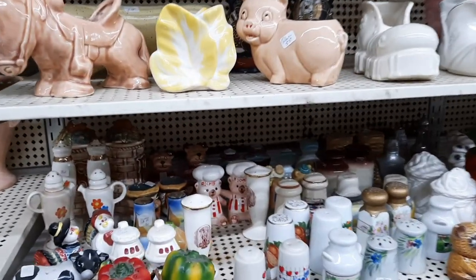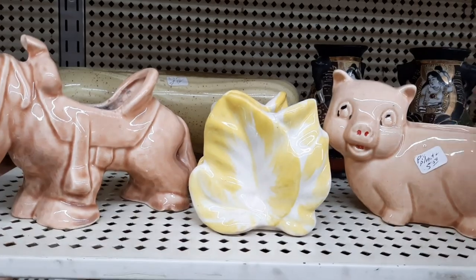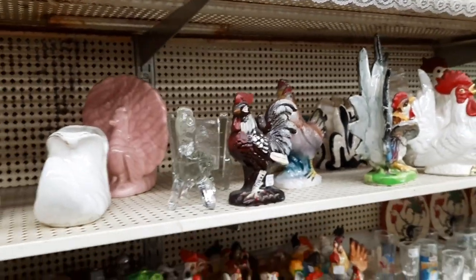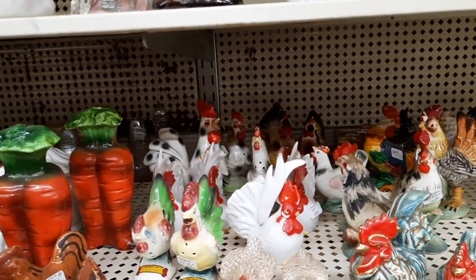And here's some more critters and planters in the same store. Just giving you a look-see. All the chickens grouped together.